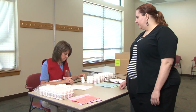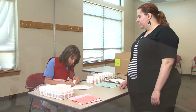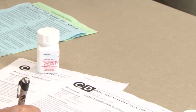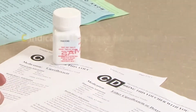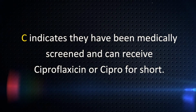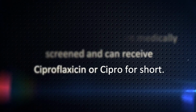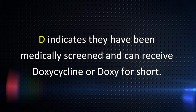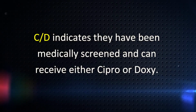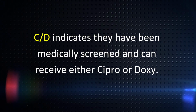Individuals who are directed to the dispensing line will have a printed voucher containing the demographic and health screening information. At the top, a letter or a group of letters in the upper left-hand corner indicating which medication the individual can receive. A C indicates they have been medically screened and can receive ciprofloxacin, or Cipro for short. A D indicates they have been medically screened and can receive doxycycline, or Doxy for short. A C/D indicates they have been medically screened and can receive either Cipro or Doxy.